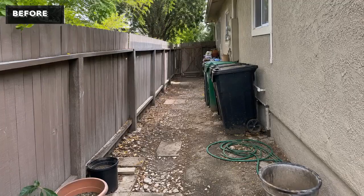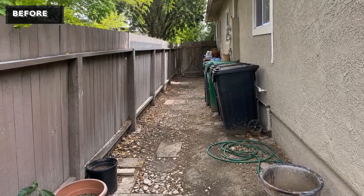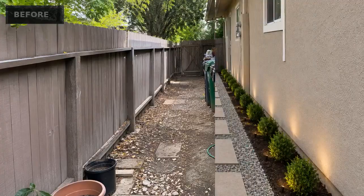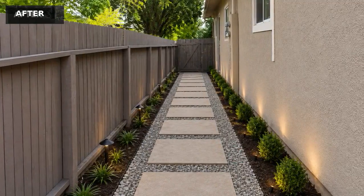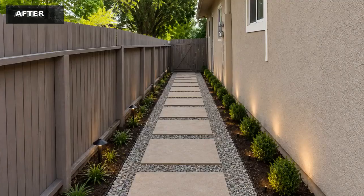This first side yard begins as a cluttered utility space, with bins, loose pots, a garden hose, and bare uneven ground. After the makeover, everything feels completely different. Large stepping stones, decorative gravel, simple planting and subtle lighting turn the same narrow space into a clean, welcoming pathway.